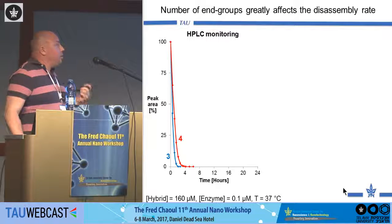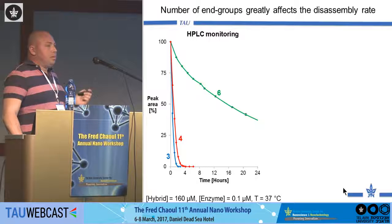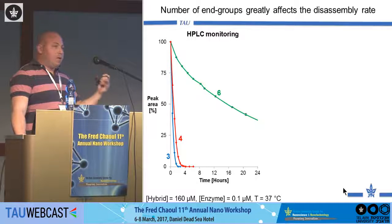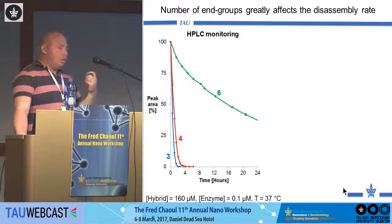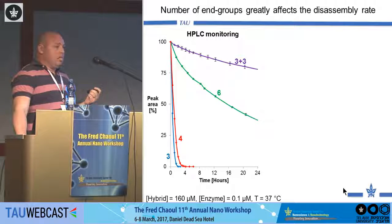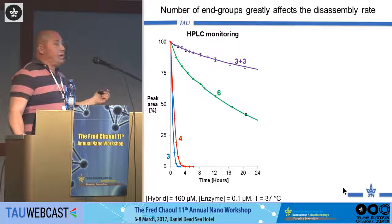But when the number of N groups increased to 6, suddenly there was a jump in the stability of the formed micelles towards the enzyme. When the 6 N groups were dispersed over 2 dendrons, the stability increased. So we could easily play between very sensitive polymeric micelles and very stable polymeric micelles very simply.